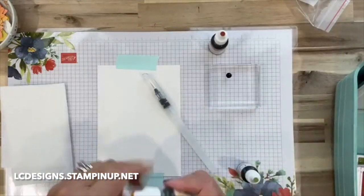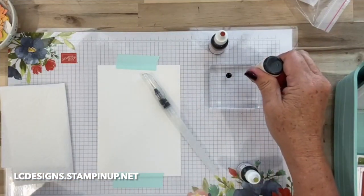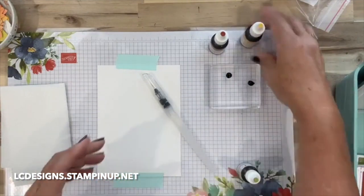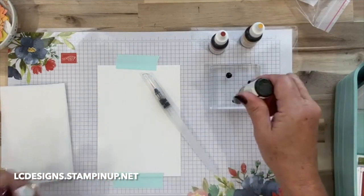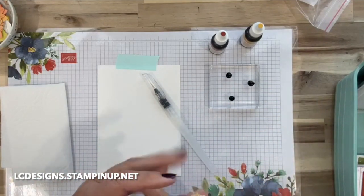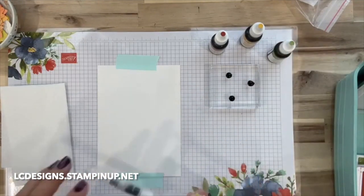Sometimes these re-inkers, the ink goes a long way. Crushed Curry and Old Olive. I might have to add some more crushed curry because I'm going to use it on both parts.